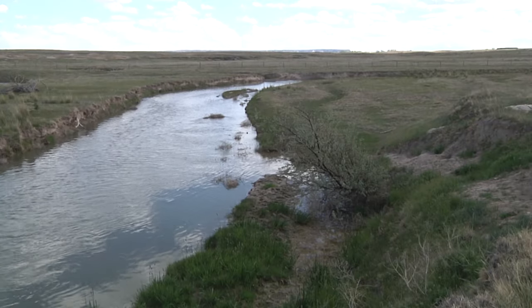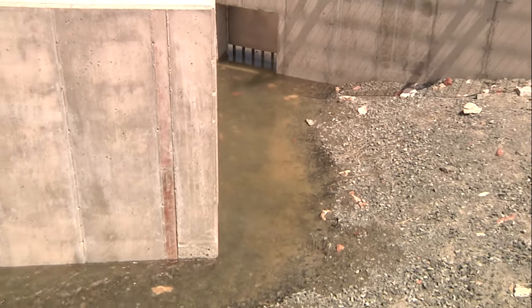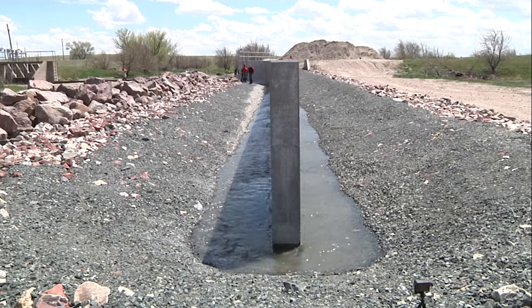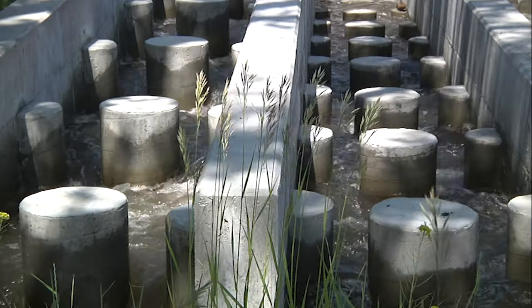The two structures open up an additional 23 miles of connected habitat. The amount of water through the structure is controlled by a gate, and the channel has an ever so slight grade so that the smaller fish can better navigate and then return. Another plus, many of the fish species here are considered species of greatest conservation need. Connectivity can also help sustain riparian corridors.